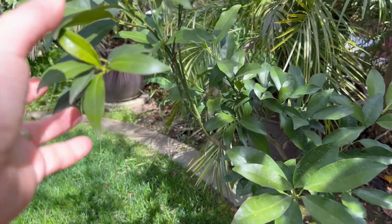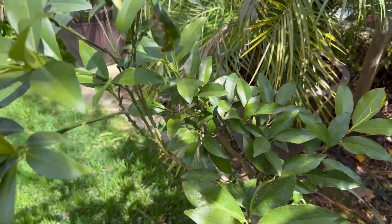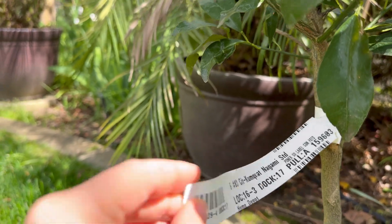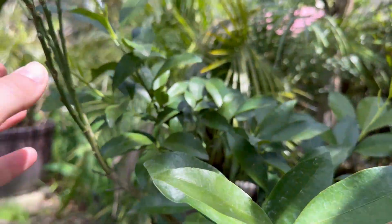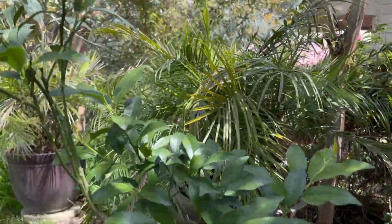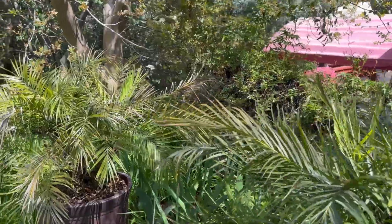And this is kumquat, and I got it 2 years ago, I think, from Lowe's, I believe, and it almost died because I planted it in a very bad soil, but now it's doing much better.